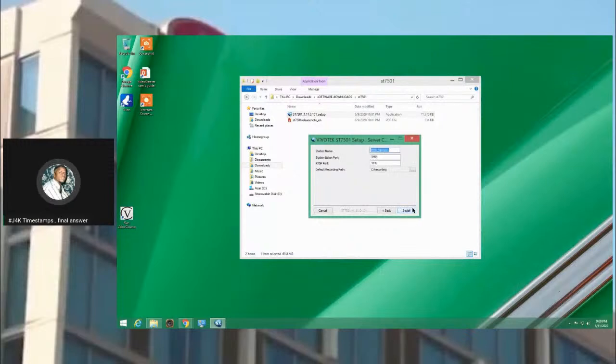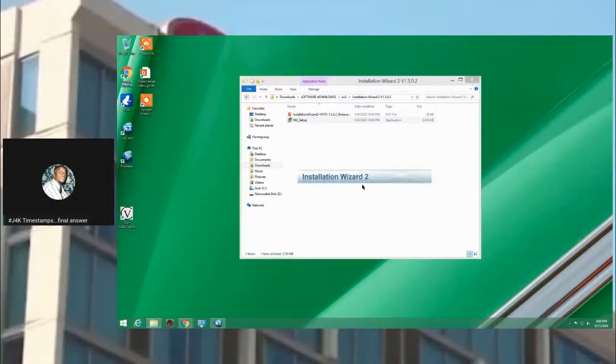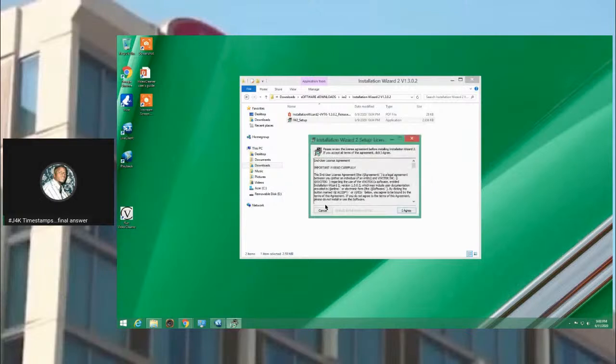Now we should install the software. It's going to put a station, all that. I didn't change any of that before, and it loaded that in there. So then we're going to go from there. We're going to go to the other one, the install wizard. And this is basically the software that comes with the camera to install the camera. And there it is. That's the same software.